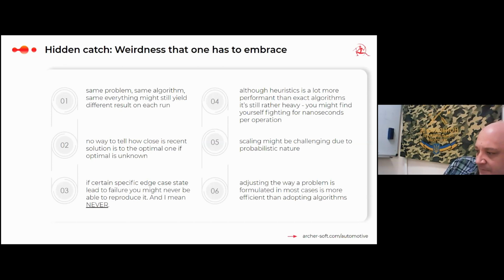As I told before, even though a heuristic is a lot more performant, its typical big O complexity is n log n multiplied by log n. It's not that complex as an exact algorithm, definitely not as complex as brute force, but it's still complex. So you're dealing with iterative calculations which run millions and hundreds of millions of times. At some point you may find yourself checking how many micro or even nanoseconds a certain operation takes to run.